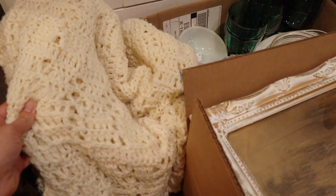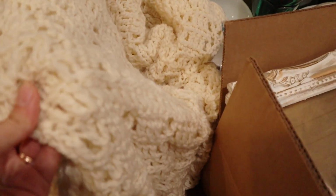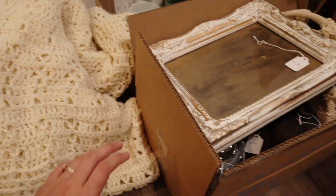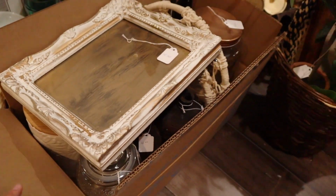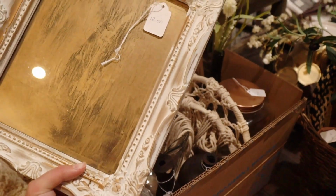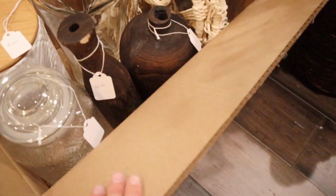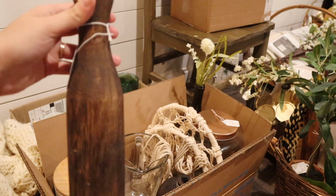So I have this knit blanket. So super pretty blanket. As you can see, it's like a thicker material. So, and it's pretty large and chunky. So I have that. And then in this box, there's a lot of different things. So I have this vintage kind of distressed picture frame. So pretty. I love that one. I also have some wooden, like, I don't even know, just shelf decor.